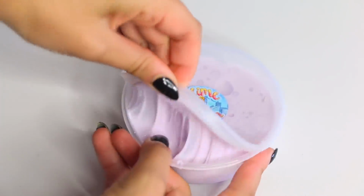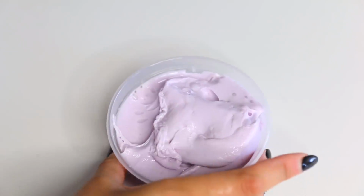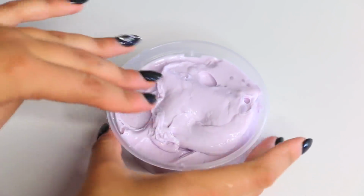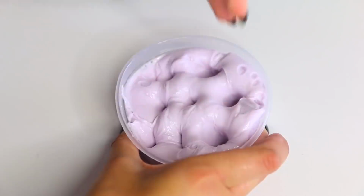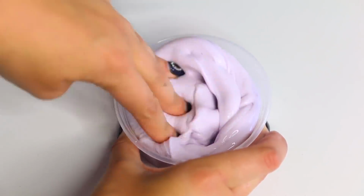And next we have Slime Reaction, and this was also sent to me. This is a super thick purple slime. It's probably one of my favorite ones of this whole package from Slime Reaction. It's super glossy and super thick. I just love the feeling of this one so much.